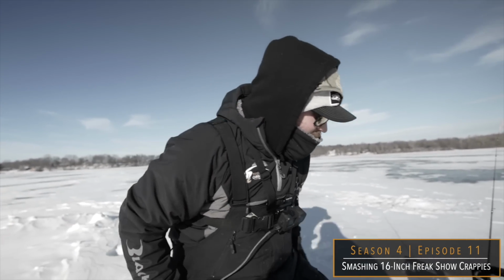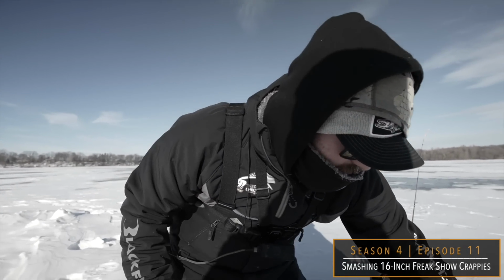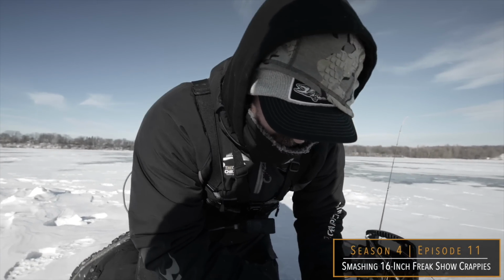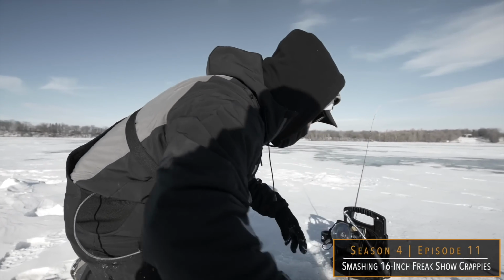We found him. Okay, we're gonna get back on top of the school, but I just got that one on. Yeah, I still don't know what this color is called, but it's a purple tiger looking Tikka minnow, and it is smacking right now. And we've got another one down there.